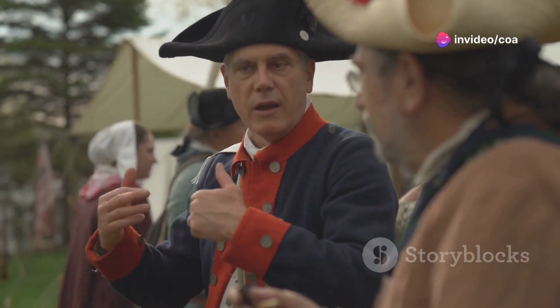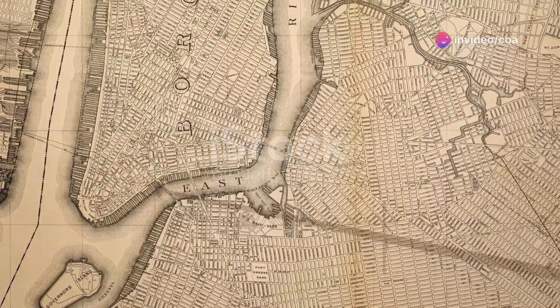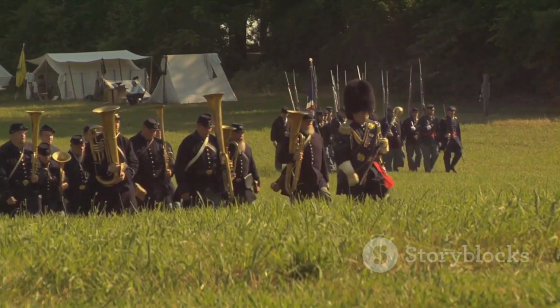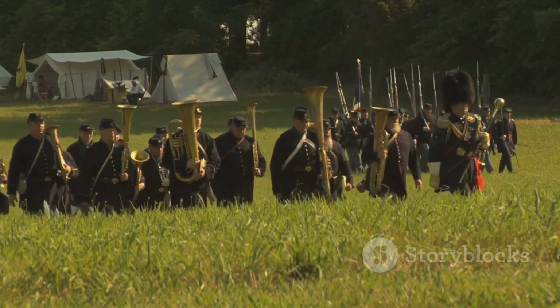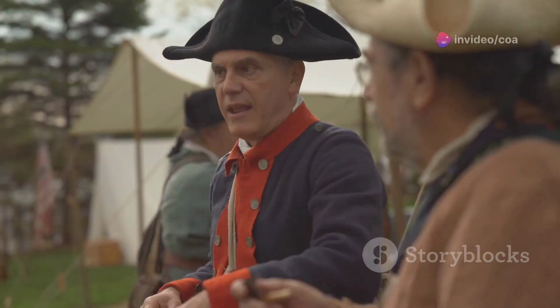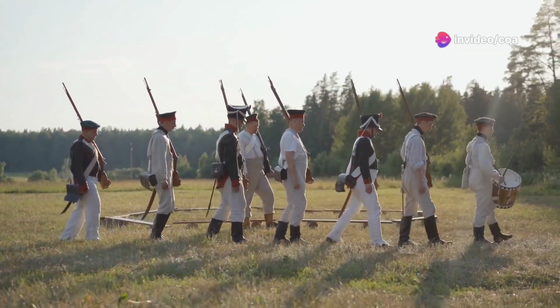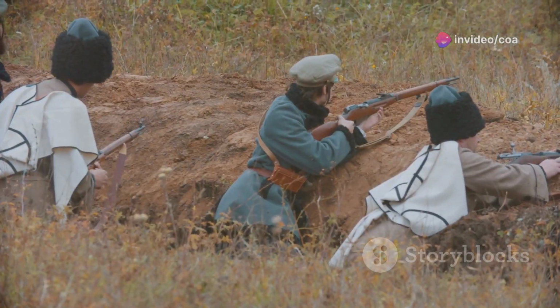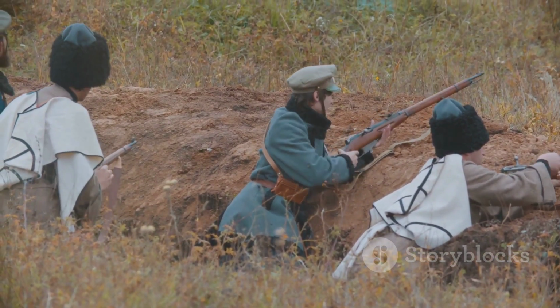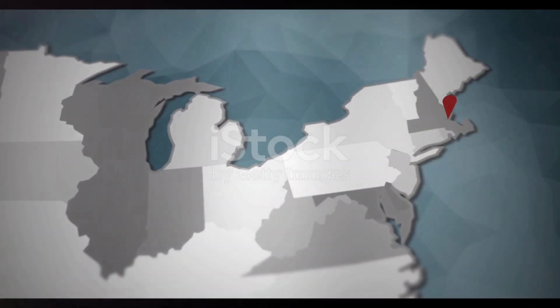Washington knew he had to defend New York. It was a strategic location, a key to controlling the colonies. But his army was outmatched in every way: fewer men, less experience, and way fewer supplies. Washington knew the odds were against him, but he couldn't just let the British march in uncontested. So, he set up defensive positions across Brooklyn and prepared to face the British Army head-on.